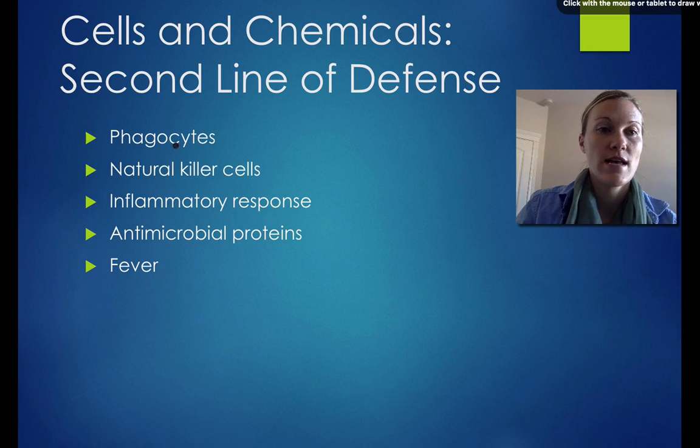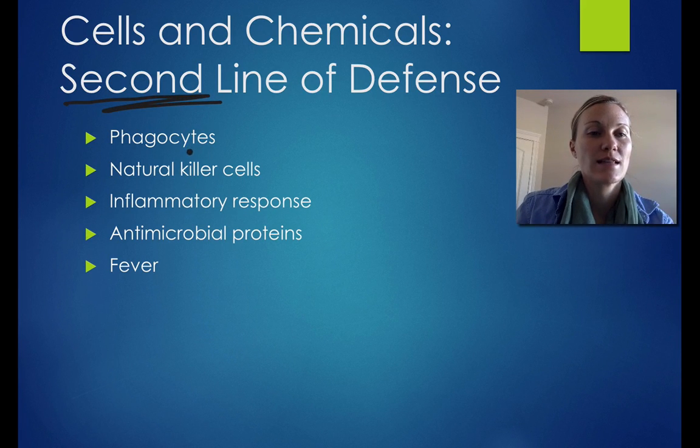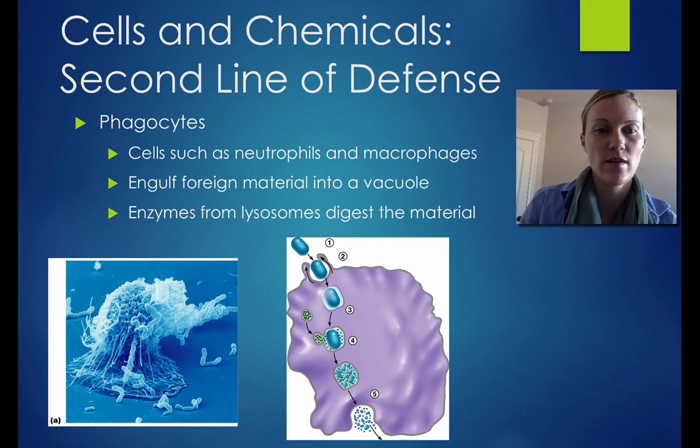Okay, so now we're in the cells and chemicals of the second line of defense. These are going to be things like phagocytes, natural killer cells, inflammation, antimicrobial proteins, as well as fever. And we'll talk about each of them a little bit more specifically here.